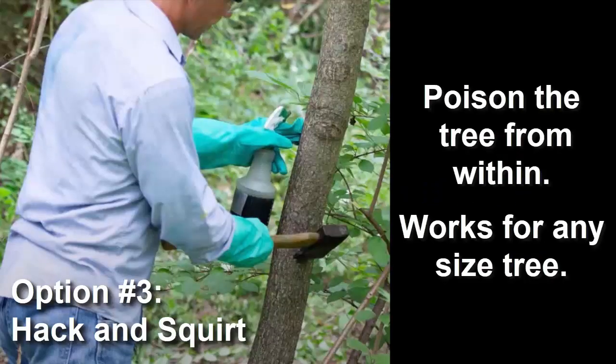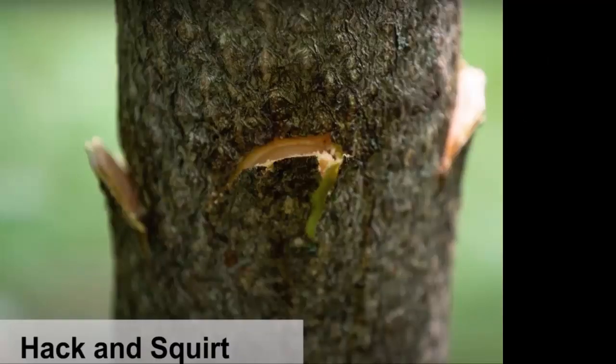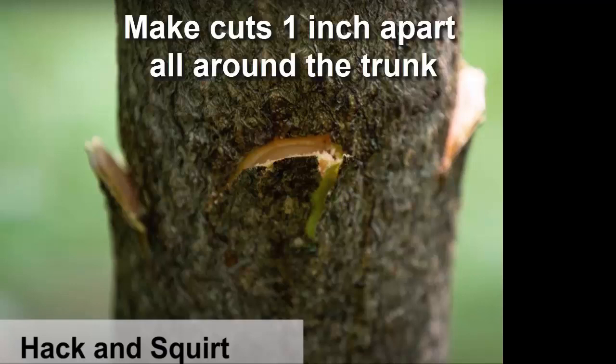The best option, I think, is to poison the tree from within, also called the hack and squirt method. It can be used on trees of any size. For this, you'll need full-strength glyphosate concentrate, 45%. Here's how. Using an axe, hatchet, or machete, make a series of cuts in the trunk, being sure you cut into the inner bark of the tree.